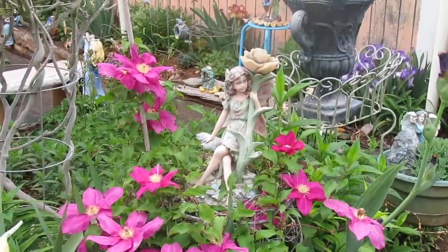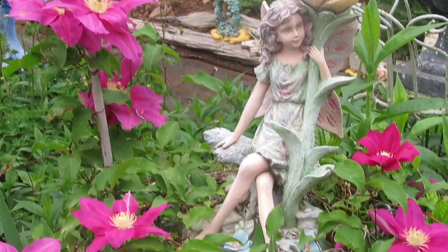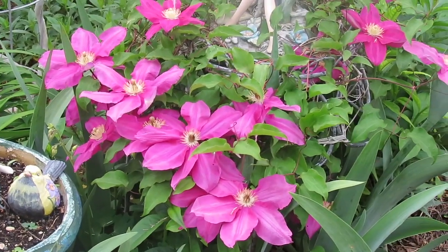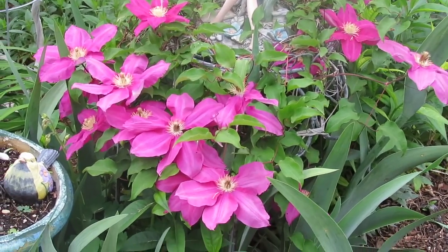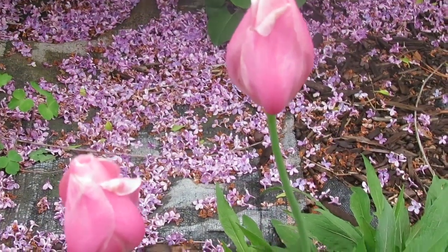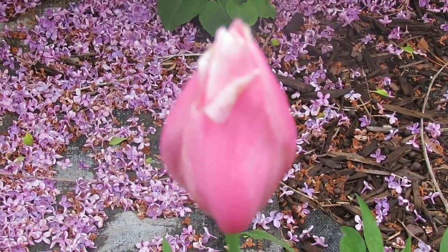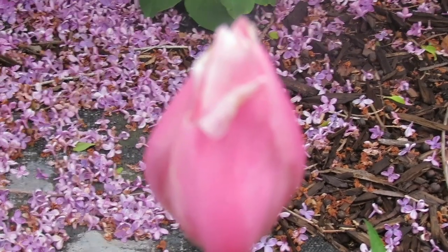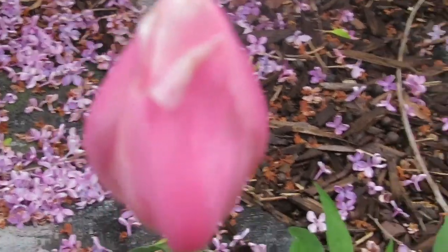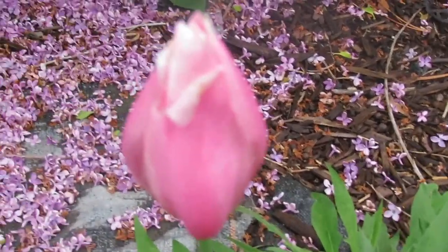I know I've already shown you this clematis, but I'm going to put it on for you again because it's just so pretty, and I don't know how much longer it will last, but right now it's looking like it could last a whole lot longer. Just beautiful. Some more tulips still blooming, and you can see the lilac blooms that have fallen off in the background. My camera's trying to focus on the lilac instead of the tulip. Let me try again.